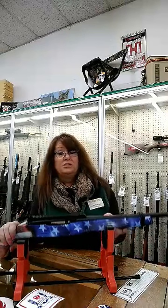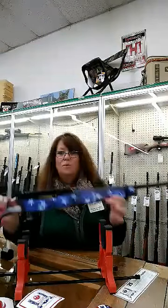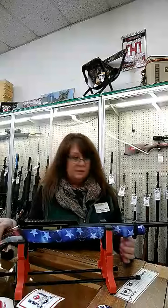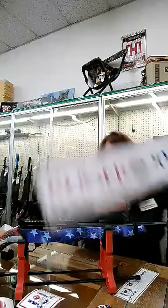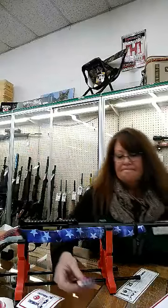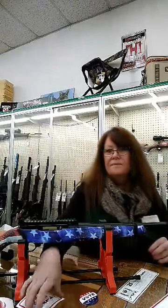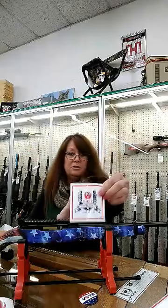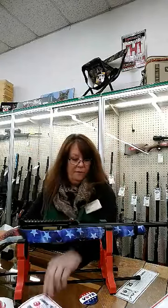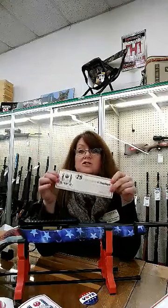firearm is 37 inches. This 4th edition Vote 2020 rifle package also includes a metal street sign, a lapel pin, commemorative decal, and a $25 gift certificate to Ruger.com.